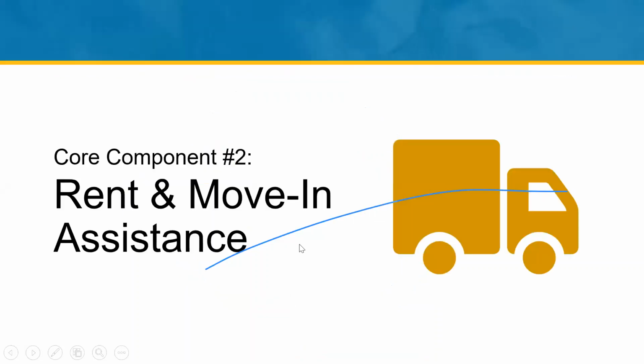So that was a lot, but before I move on to core component number 2, does anyone have any questions or input about housing identification?